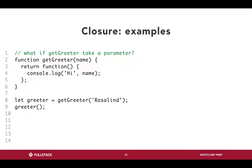Yeah, so here I've got a function that will always greet Rosalind. I'm saying I also want a way to greet Marie. I'd have to say, let greetMarie equal getGreeter and pass in Marie. And then greetMarie will basically always remember, hey, the name when I got created was Marie. And this one, the name when I got created was Rosalind, because that's what will be in their closures.